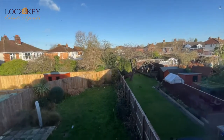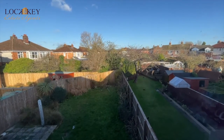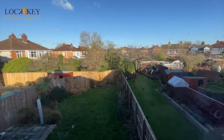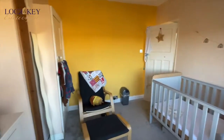It's a big attraction, this, over at the Morgan development, because you're close enough to those amenities. You can walk into the town, you can get into your car, you can speed off to other towns, but you're also close to schools as well. It's a very, very sought after development, if not one of the most sought after developments of Melksham.